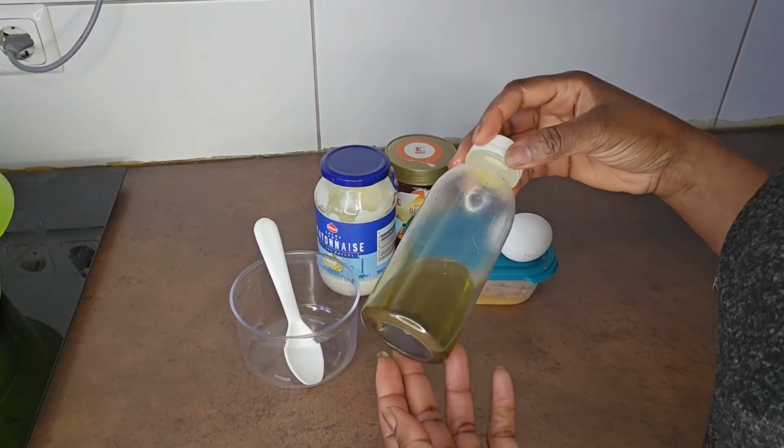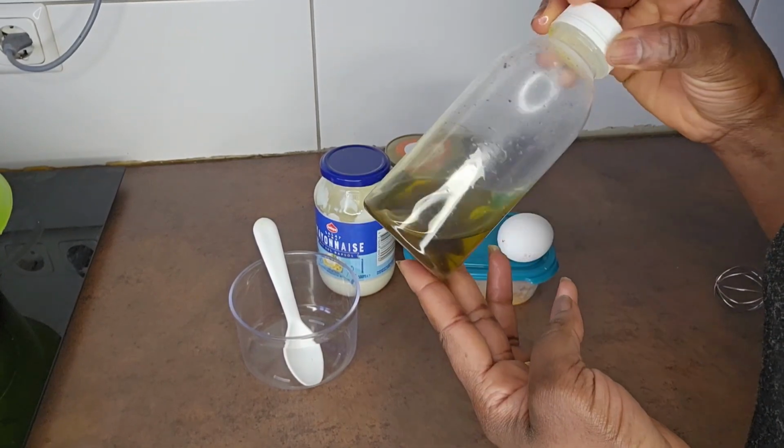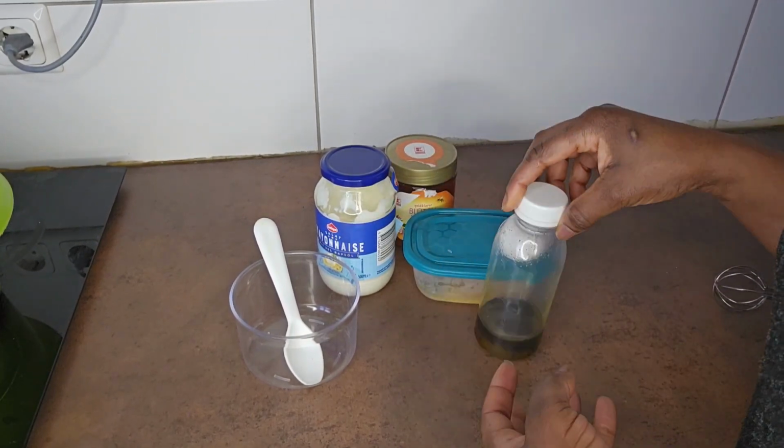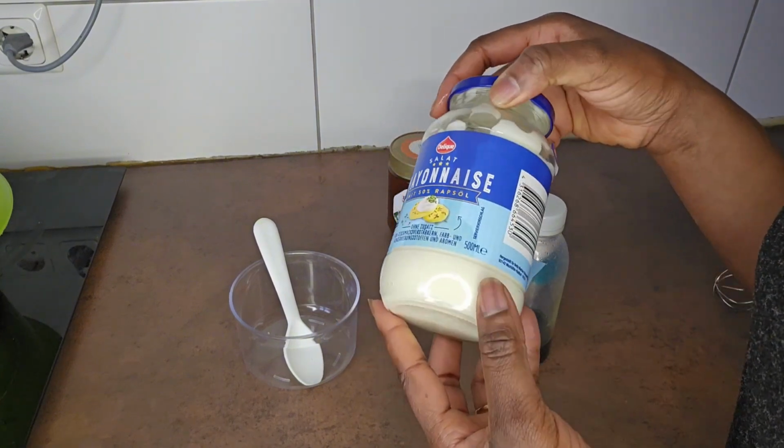In today's video, guys, I am going to be treating my hair for hair growth. This oil you are seeing here is hair growth oil that I make myself. Okay, so we are having mayonnaise here, so you can use Bama, because oil is still mayonnaise.